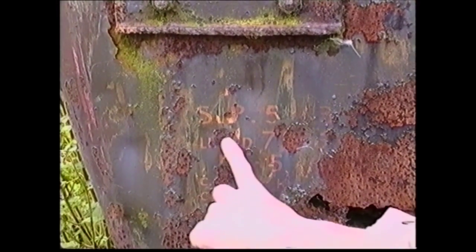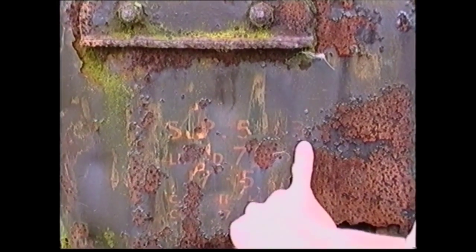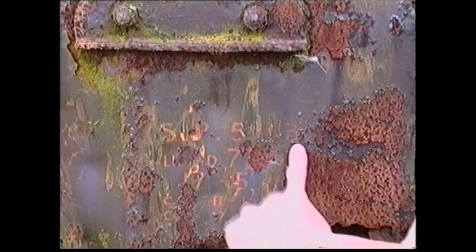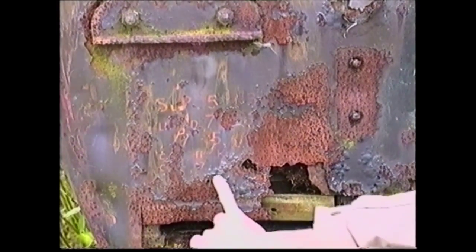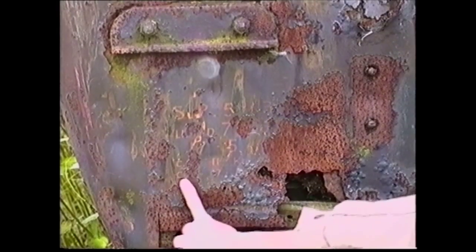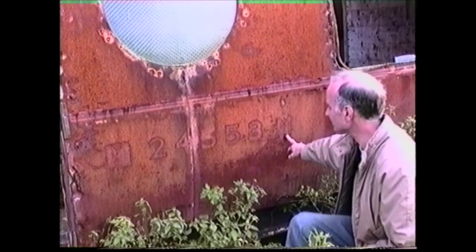The last shopping proposal, I don't know if I can make this out, but that SP shopping proposal 5, I think it's 63. So it's next due for shops in May 1963. I can't really make anything else out. We've got the number here again, it's quite plain, 24553M.